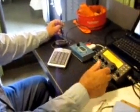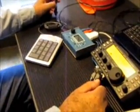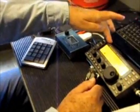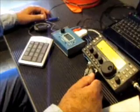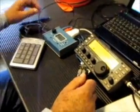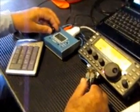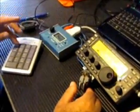So what I'm using here is not the internal keyer of the KX3, but the CW machine, which then keys the KX3 transceiver. It's hooked up to the KX3 like you would hook up a straight key. So you adjust the speed here.